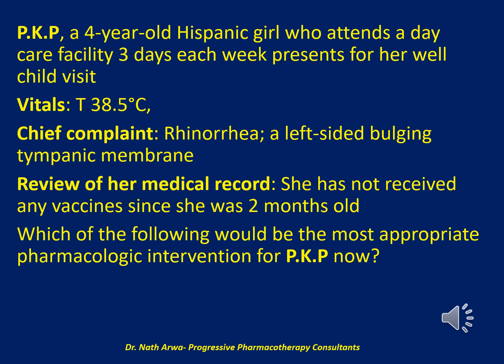And the next question reads: PKP, a 4-year-old Hispanic girl who attends a day care facility 3 days each week, presents for her well child visit. Her vitals include a body temperature of 38.5 degrees Celsius. She has a chief complaint of rhinorrhea and a left-sided bulging tympanic membrane. On reviewing her medical record, you establish that she has not received any vaccines since she was 2 months old. So my question to you is, which of the following would be the most appropriate pharmacologic intervention for PKP now?